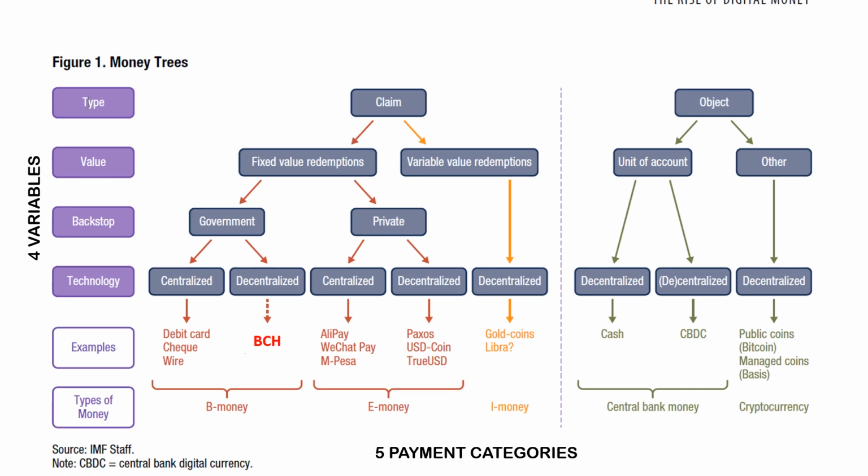This is where the innovative BCH payment system can support commercial banks in facing competition from new payment systems, as it utilizes blockchain technology, operates at a very low cost, is user-friendly, and is fully interoperable across all participating banks.